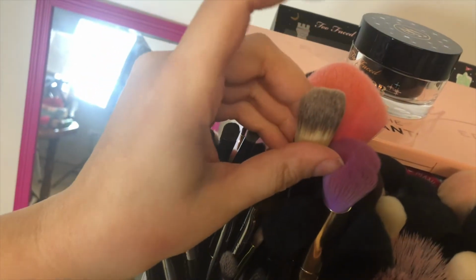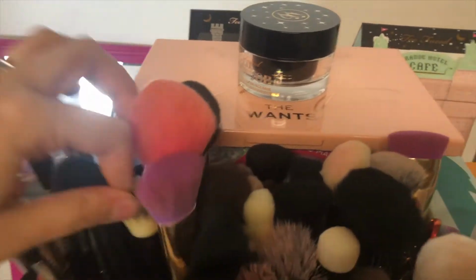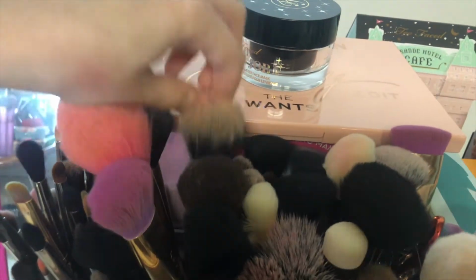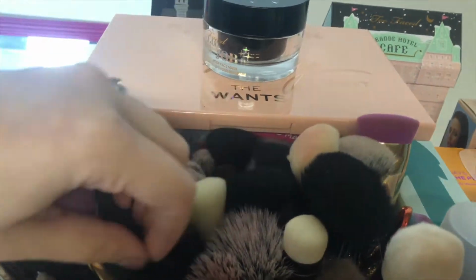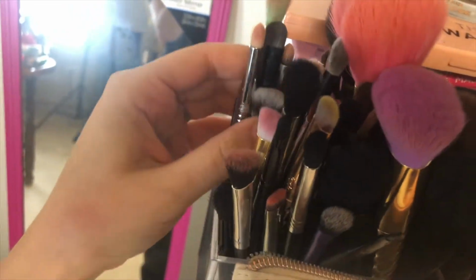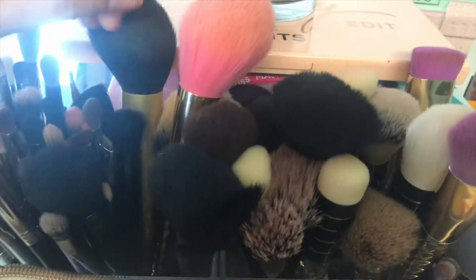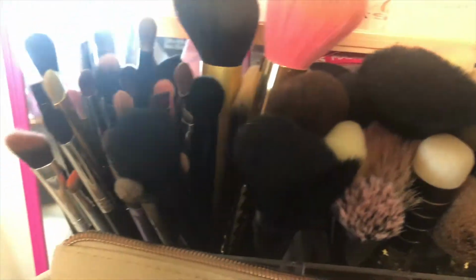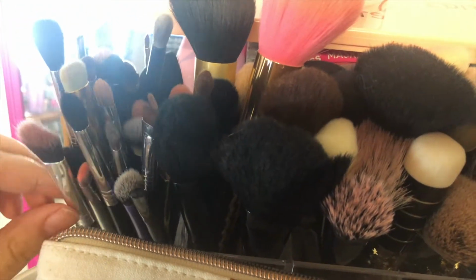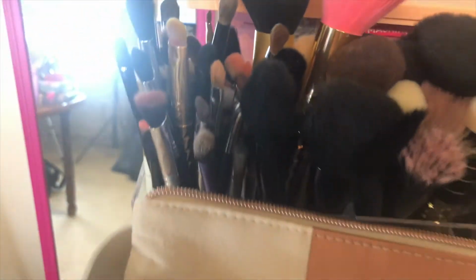I just wanted to try, I think this is more of a powder setting brush, which let's bring along this week. And then I don't think I have a lot of options for concealers. Well, maybe one of these will do. Come on, get in there somewhere. Let's see. I'll have to check my drying rack and see if I have something. I don't feel like I've got a lot of options here, so I'll have to come back to that.